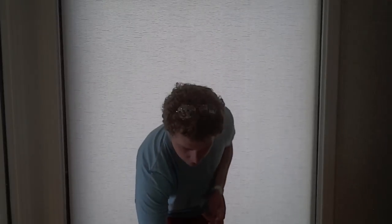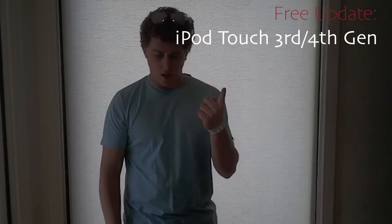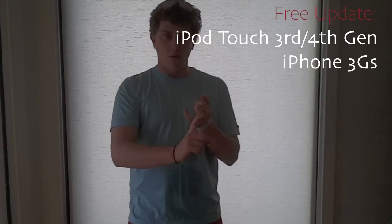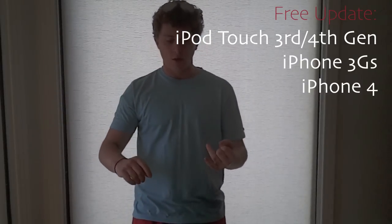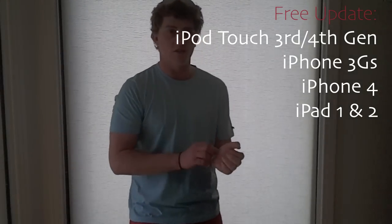Now to the first major bit, I got my iOS 5. Obviously we've heard about iOS 5 before. We know it's coming out next week, on the 12th of October. It is a free update to iPod Touch 4th gen and 3rd generation, a free update for iPhone 3GS and current iPhone 4 holders, and iPad 2 and 1 of course as well.